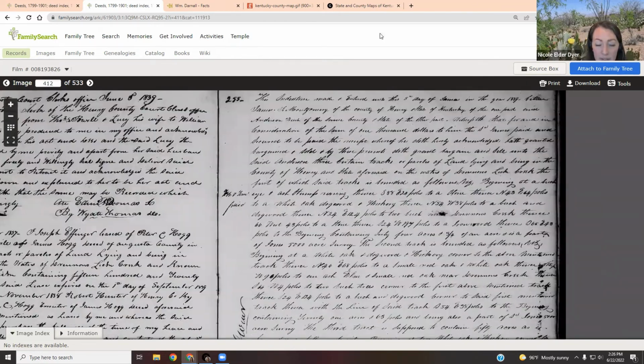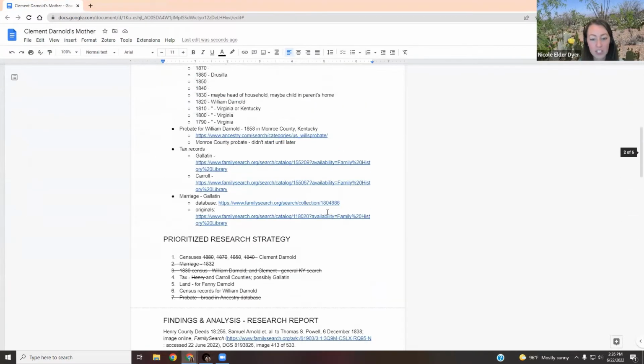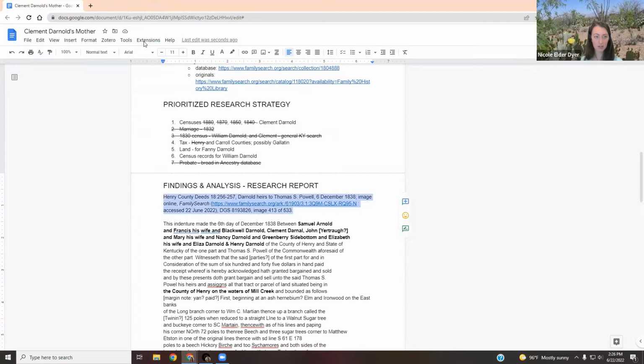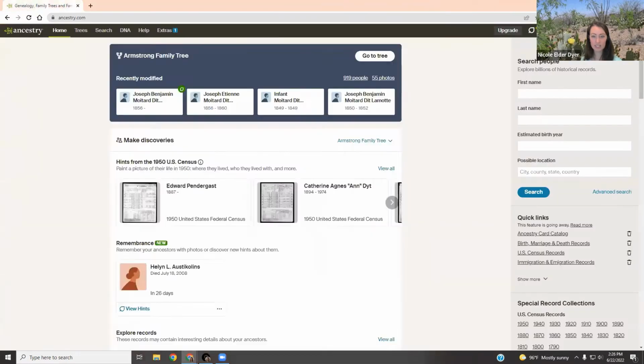So what we're going to do now is finish our citation. And we can change it to Darnold Heirs. Thank goodness. Didn't really like putting Samuel Arnold there. Yeah. To Thomas S. Powell. And then the page numbers, actually, we need to include 257 because it goes to both pages. And then image for the, yep, that's all right. Good. Now we can copy this into our research log, which I accidentally moved over here by itself. I don't want this anymore. There we go.